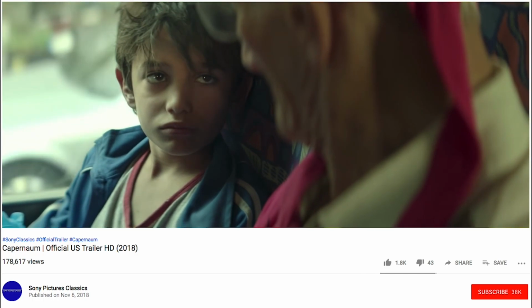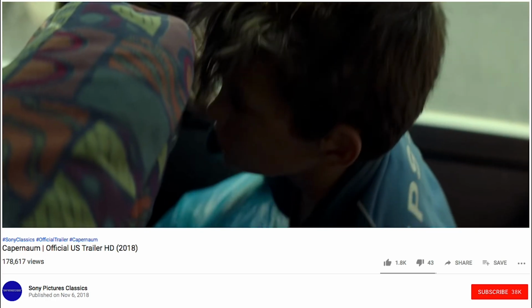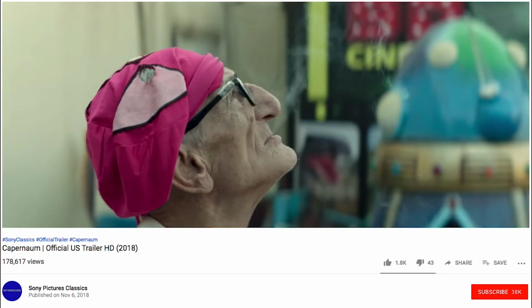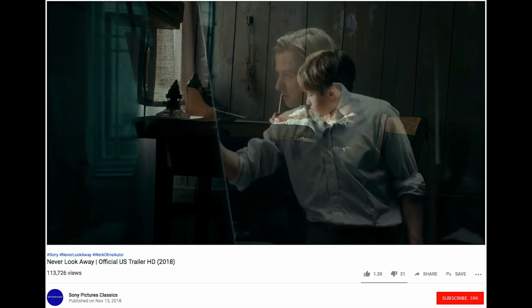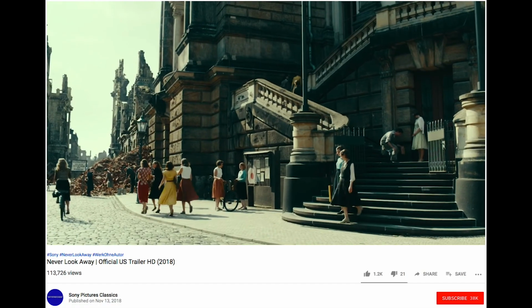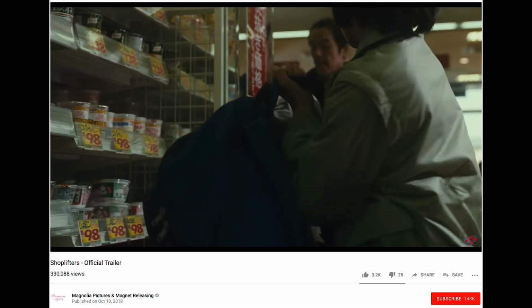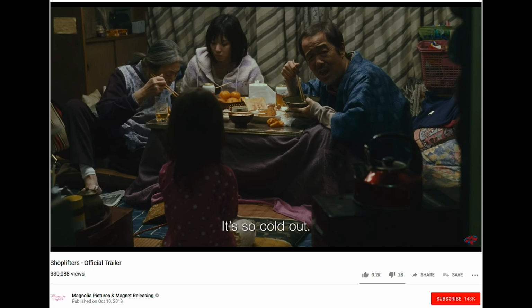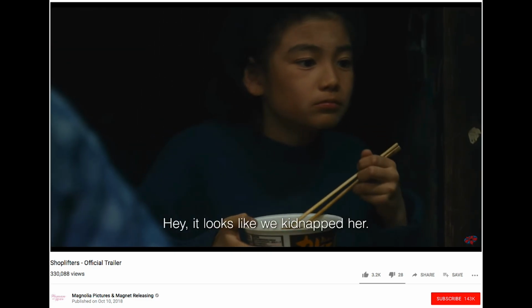Let's look at a couple of the foreign films. What are people doing across the world? Cafarnaum, shot on Arri Alexa. I actually had to Google how to pronounce that because I was gonna say Capernaum, or that would have been embarrassing. Never Look Away, Arri Alexa XT Plus with Master Primes. And Shoplifters from my hometown, Japan. It's not actually my hometown. I guess I'm biologically my hometown, but a combination of Alexa Mini and film.